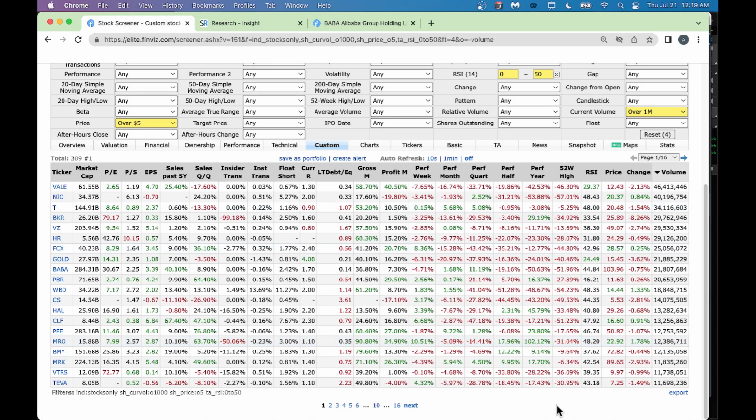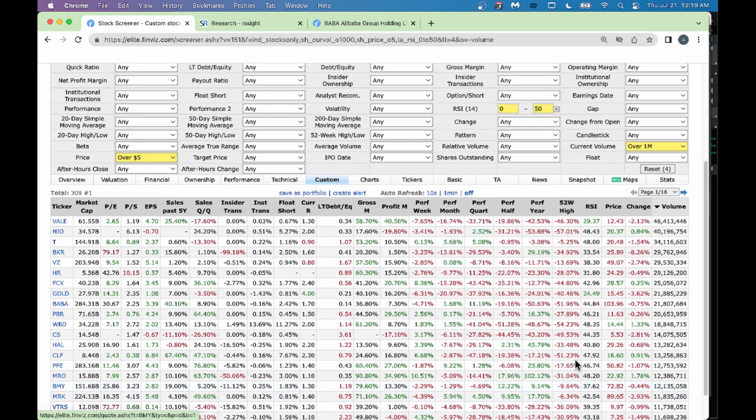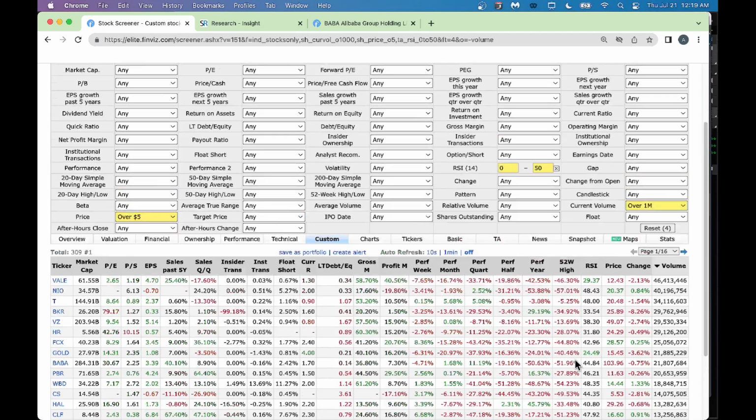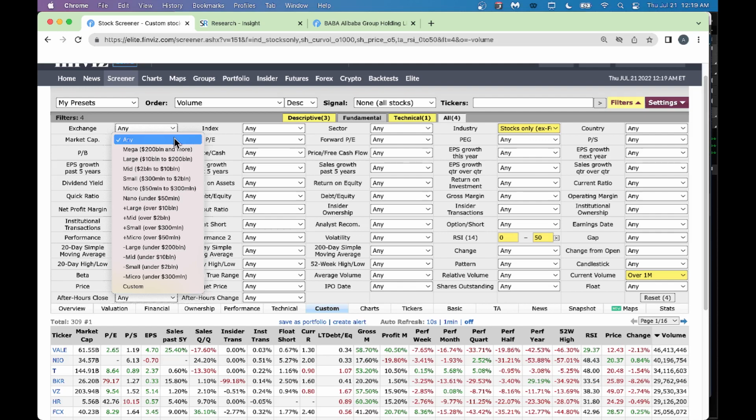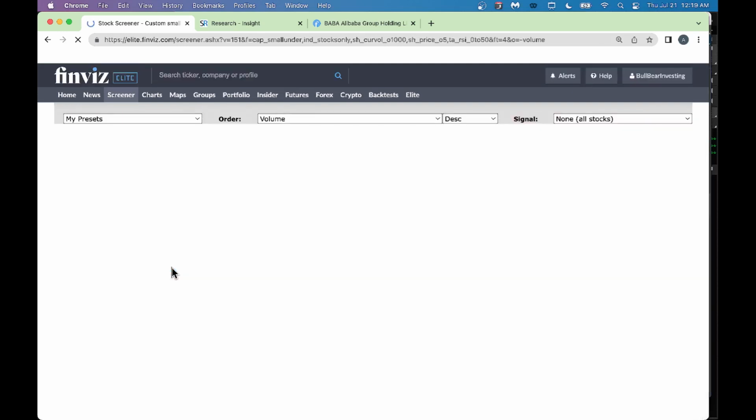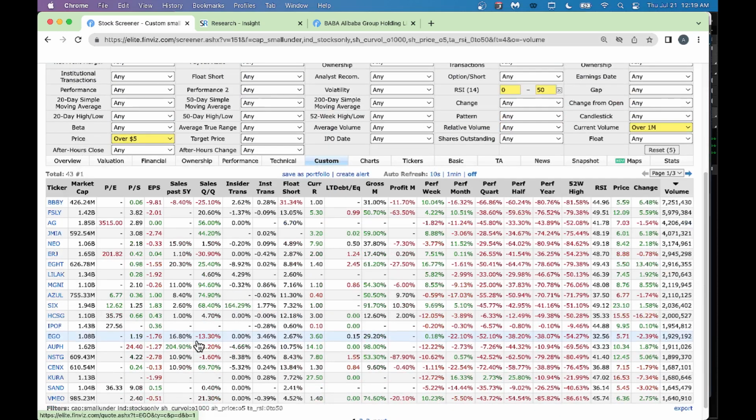So this is how I would start my research with the Finviz platform. It's been pretty good. One of the reasons I like this platform is it's very simple. You don't need to know a lot about this platform. You could easily look at some of these criteria here. If you want small cap stock, just go here and select small cap. You're done. Very easy. That's one of the reasons I love this platform.